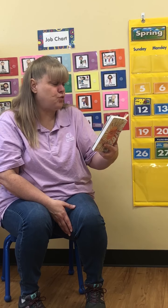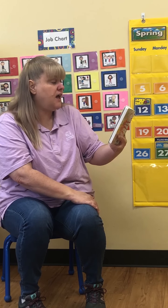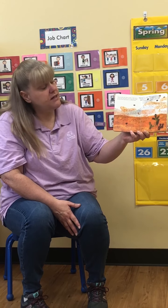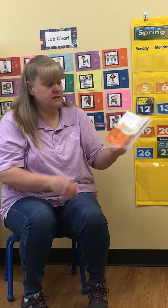It is hot and dry, and the seed cannot grow. Now the tiny seed is flying very low, but the wind pushes it on with the others. Some plants like to grow in the desert. They don't need lots of water, like cacti, but this seed, it's not a desert plant, so it won't grow.